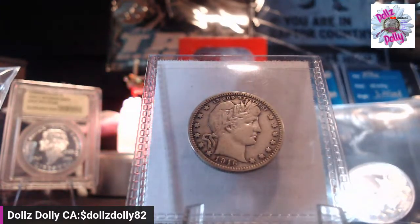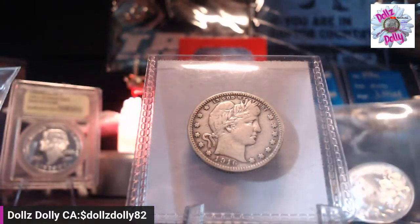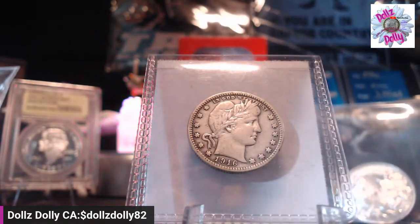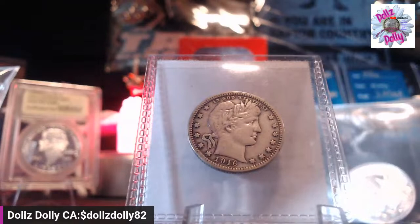The next one is a 1909 L barber half, and that's 925,400 minted. For an MS63 is 1,900. So that's a good chunk there too.